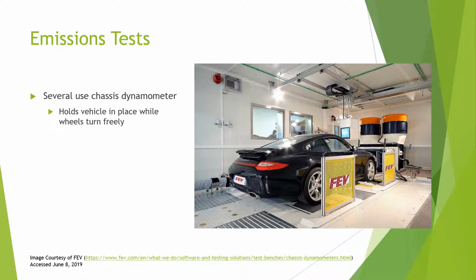Emissions tests are usually carried out on a chassis dynamometer. I don't know how to say that. It holds the vehicle in place so that it can be inside a building, and yet it drives on these things that allow the wheels to turn while the vehicle stays in place.